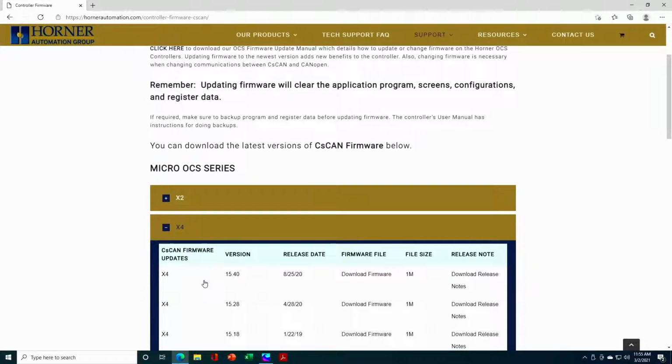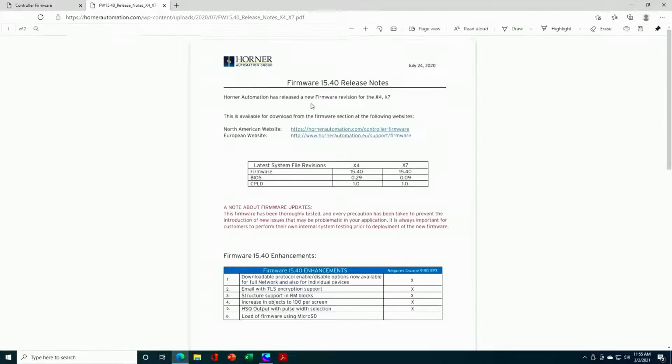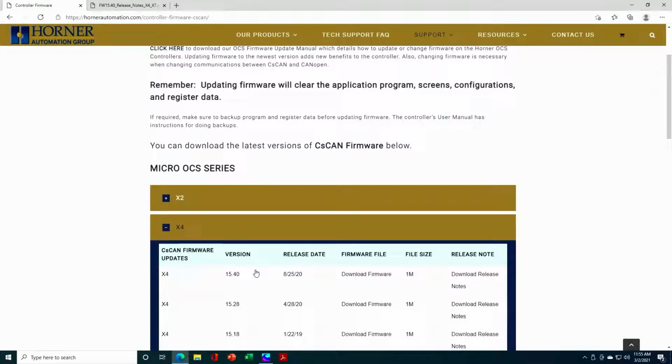I'm interested in the latest version. Now, it's always important that we download release notes. I've done that here. It gives us all the latest enhancements, as well as any other important notes. I'll go back to the firmware page, hit download. Okay, it's downloading a zip file to my downloads directory.